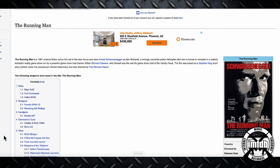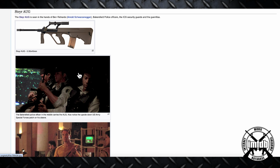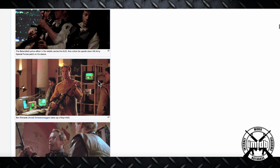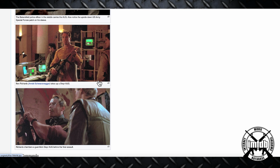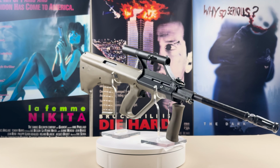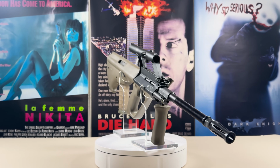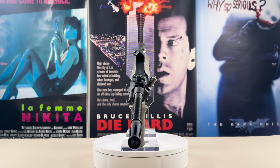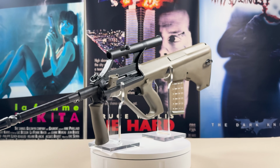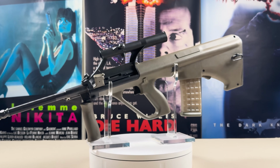The Running Man. This one's peak Schwarzenegger, a dystopian bloodbath where America's worst nightmare becomes a ratings bonanza. And in this dark future, criminals and dissidents fight for their lives on a gladiatorial game show. A twisted take on entertainment that's all too plausible. We catch glimpses of the Steyr AUG in the hands of the Bakersfield police, and even see Ben Richards himself, played by Arnold, wielding it a couple of times throughout the film. They're great cameos, but the AUG never quite steps into the limelight as a lead weapon.